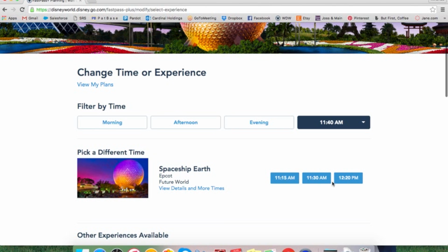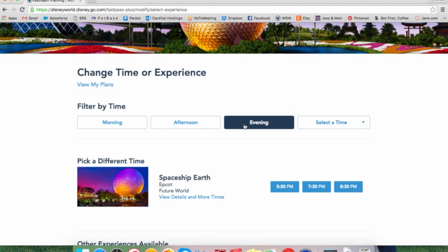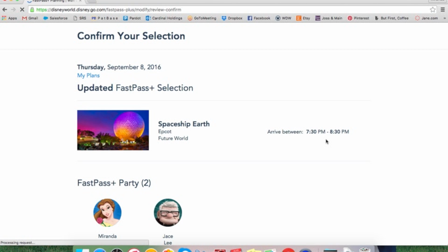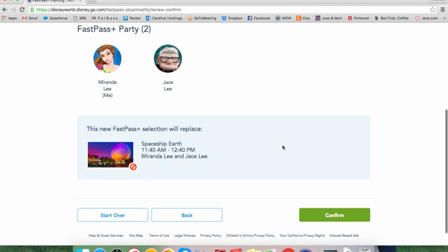And it can show you either around the time that you have selected, or you can go and choose morning, afternoon, or evening. And I'm going to choose the evening, see what we have available. Kind of want to ride right before fireworks. Fireworks are at 9, so let's do 7:30. So we can go at 8 o'clock right in between that time, and then get a seat for Illuminations. You guys, what a great day.